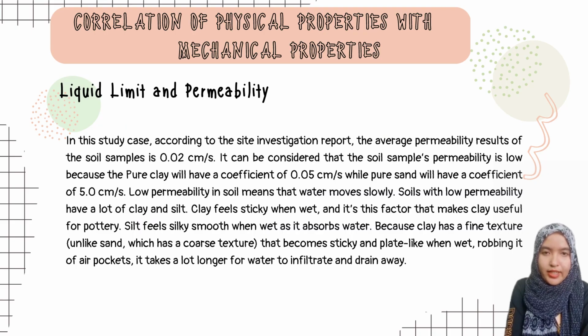In this study case, according to the site investigation report, the average permeability result of the soil sample is 0.02 cm per second. It can be considered that the soil sample's permeability is low because pure clay will have a coefficient of 0.05 cm per second, while pure sand will have a coefficient of 5 cm per second. Low permeability in soil means that water moves slowly.